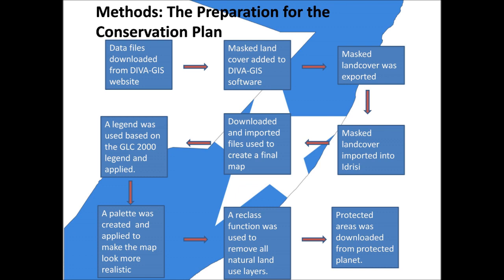To do Marxan analysis, many different maps had to be created. The full methods can be observed on the screen. Various GIS and other programs were used to obtain this information. The GIS programs used were ArcView, DIVA-GIS, and Idrisi 32. These programs were used to make maps by importing data from the DIVA website, protectedplanet.net, and the IUCN Red List. The data were used to create different maps which were needed to run the analysis for the planning unit.